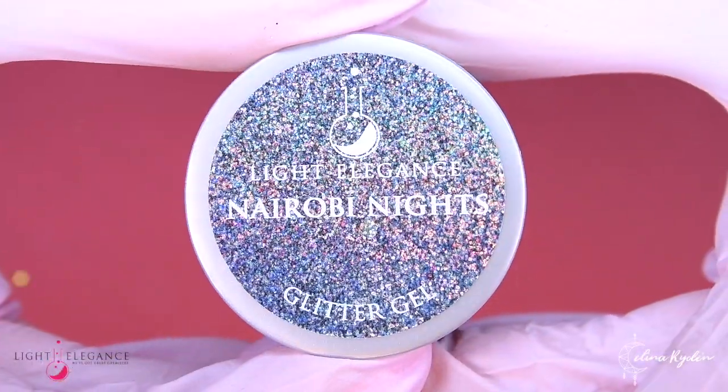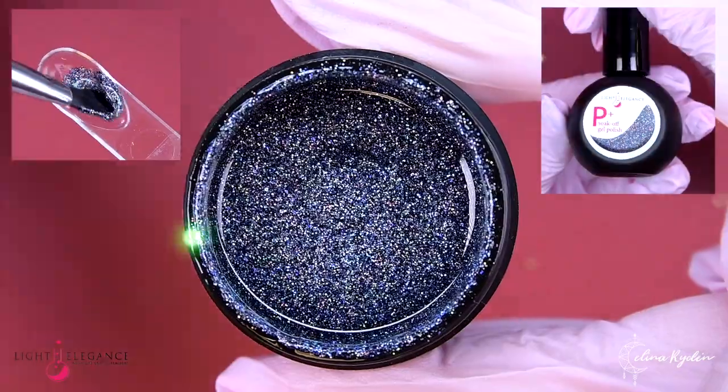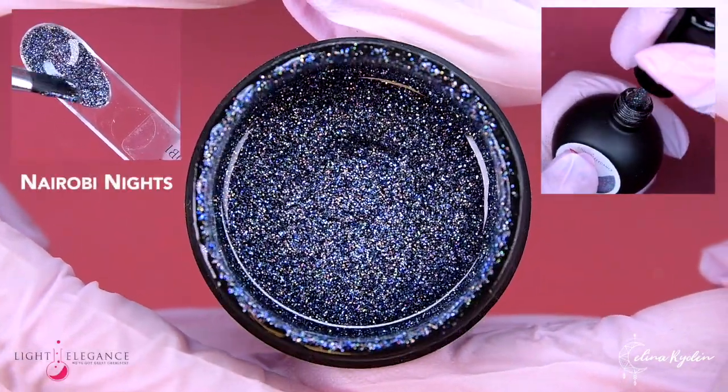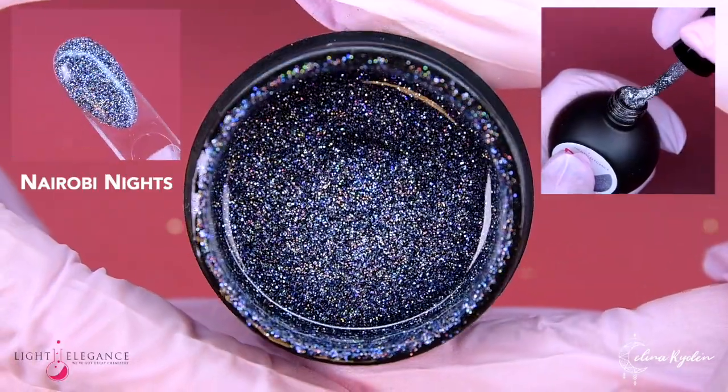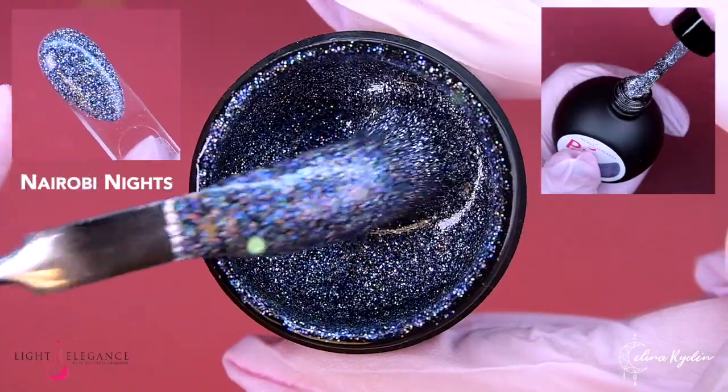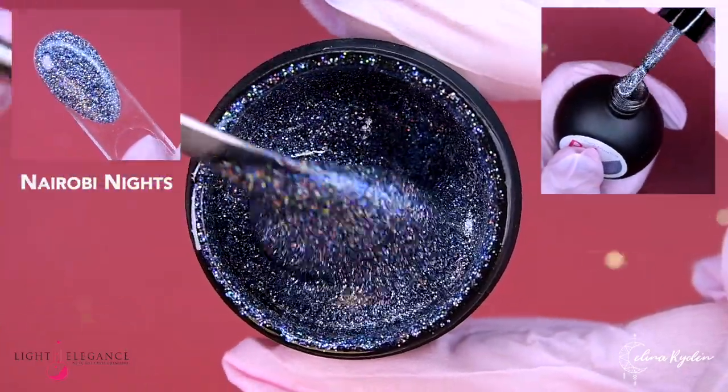Get lost in the starry skies and drift away into the Nairobi nights. A fine sparkle with a navy blue base twinkling with rainbow iridescent. An opaque glitter that works on its own but really pops with a black base.